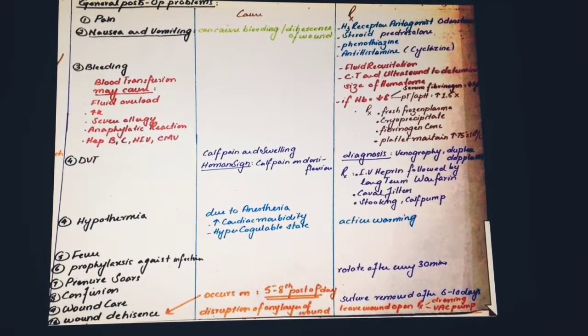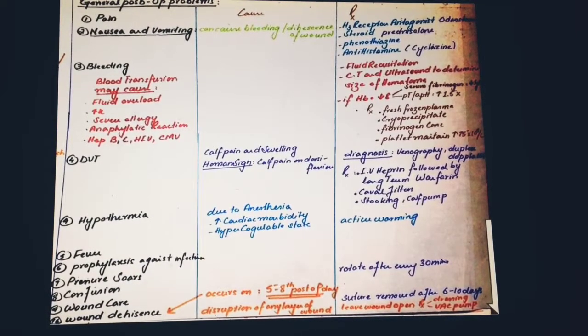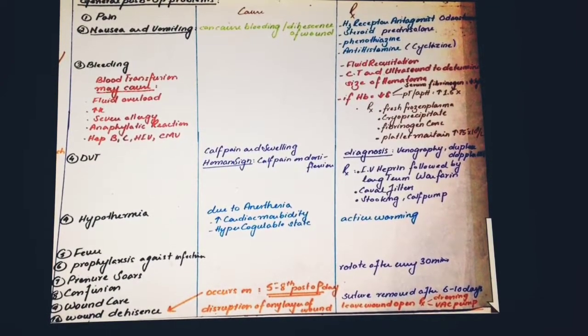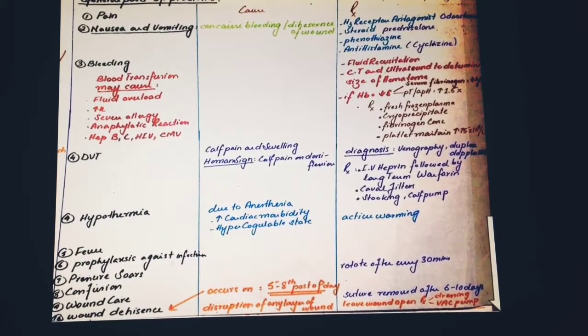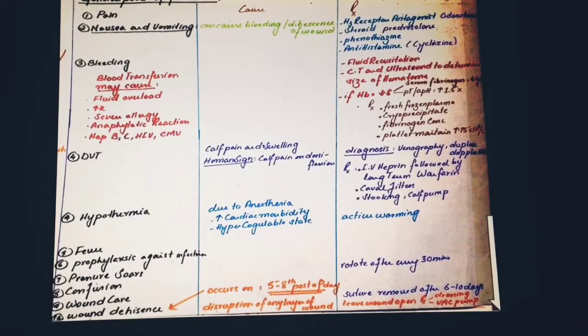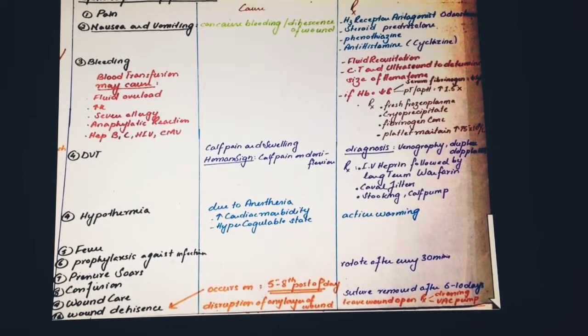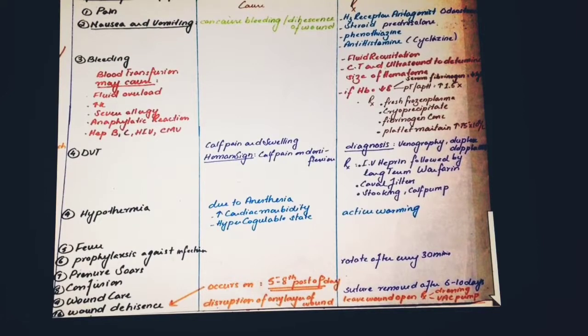Then another problem is hypothermia. Hypothermia is due to anesthesia or because of increased cardiac morbidity and hypercoagulable state. Treatment of such a thing is by active warming. In the post-operative period, the patient can also have a fever or infection, so prophylaxis is given, such as antibiotics. Pressure sores can also be caused due to prolonged staying in one position, and there can also be confusion, and wound care should be done.